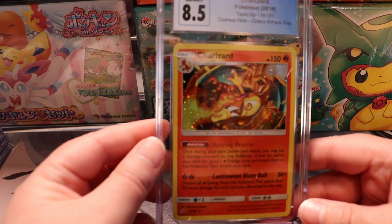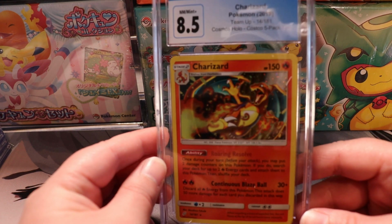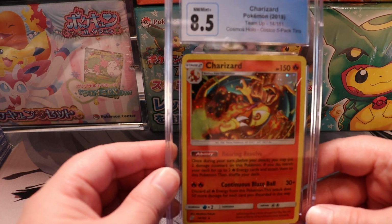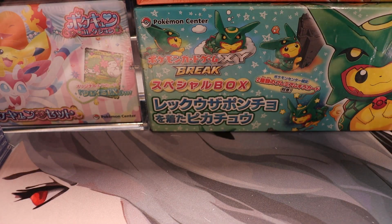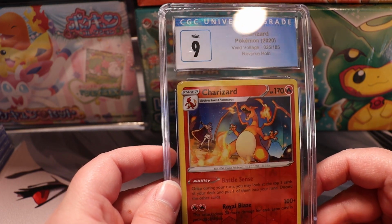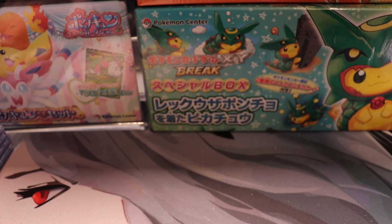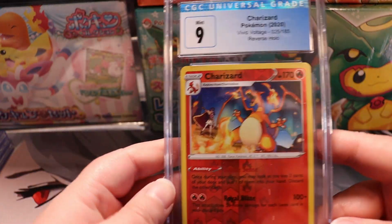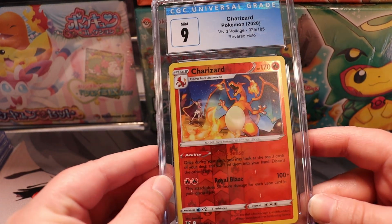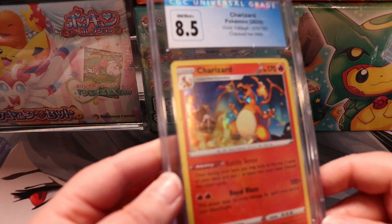Yep. So here is a Team Up Cosmos Holo. This is also from the Costco 5 tin pack, and we got an 8.5 on him. We got a 9 reverse holo from the Vivid Voltage set of Charizard. Very cool. And another 9 for the same Charizard card. Very nice. How many Charizard cards did I put in here?